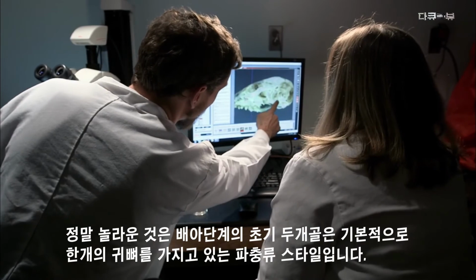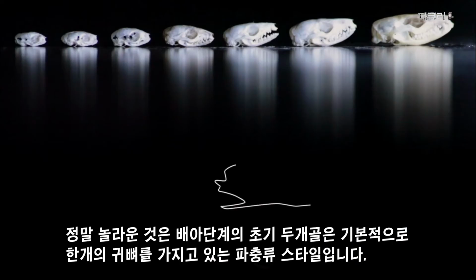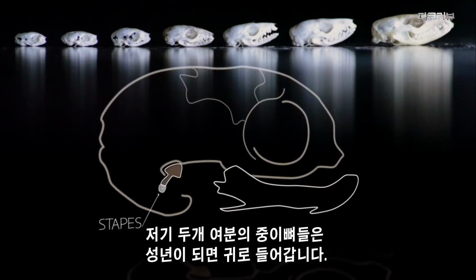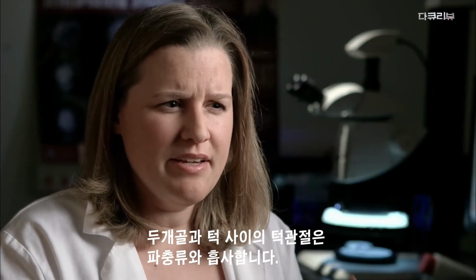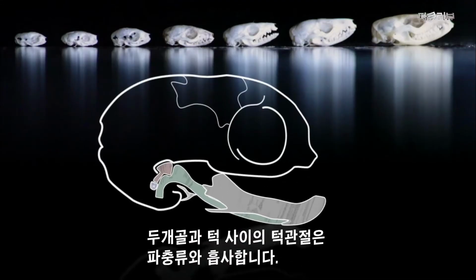So what's really surprising is if you look at these early opossum embryos, what you see is essentially a reptilian-style ear with 1 ear bone. Those 2 extra middle ear bones, they're going to be in the ear in the adult. They are part of the jaw. And so the jaw joint between the skull and the jaw really looks like that of a reptile.